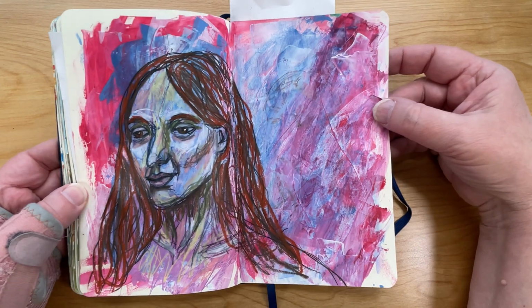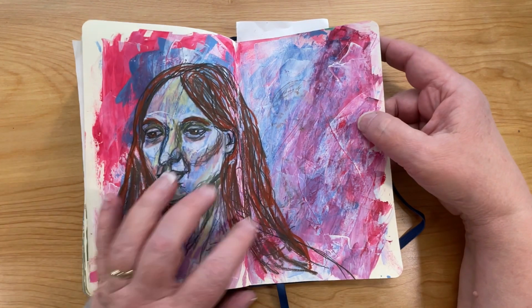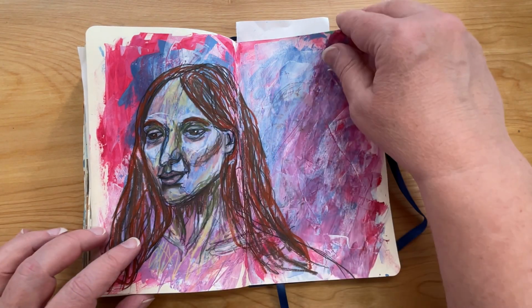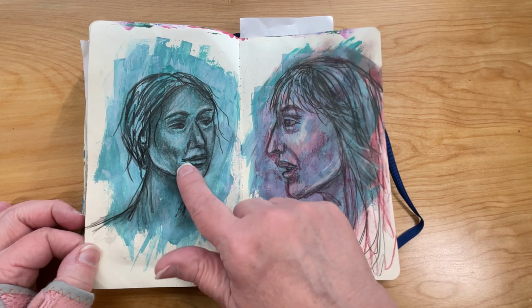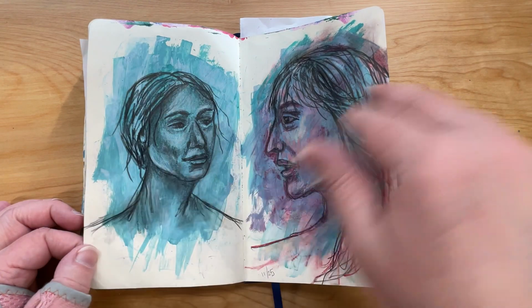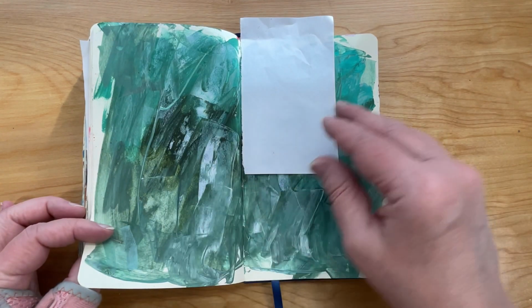Just another, oh, I think, yes, this was a palette cleanup page too. Oh, that's right, there's a video on these. I did these backgrounds and then went back in and drew on them instead of painting on them, and I just did little splotches, and I really enjoyed creating that way. I loved making the splotches.